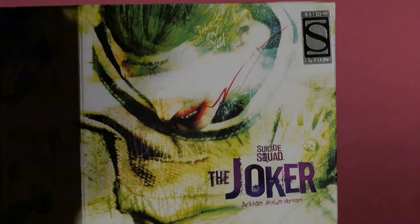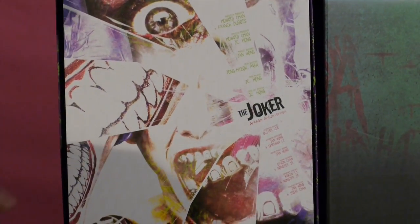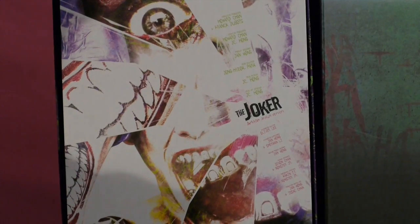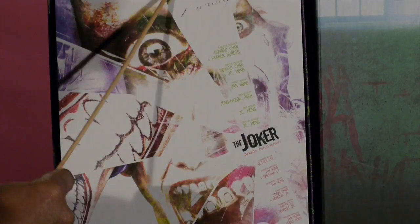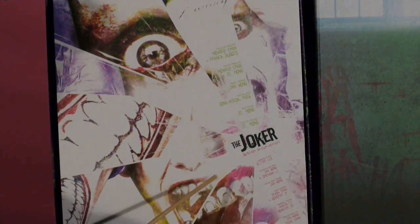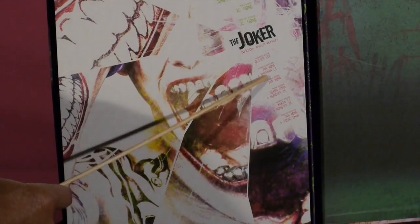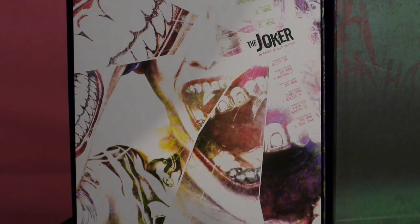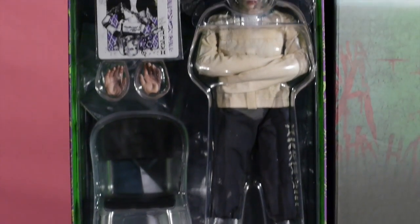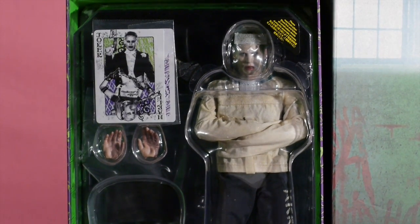All right, we flip this magnetized, wraparound box of the Joker open. Look at that, how the box opens like that and it just wraps around. Very nice. We see they put an inlay in here that has nice little shots of Joker's mouth, his hands, his teeth, eyes, teardrop, different cuts of his face. And then it says the Joker, Arkham Asylum version, and all the people who are responsible for bringing you this great figure, written down. So that's just the inlay. We pull it out, and there we see the Jared Leto version of the Joker right there. So let's crack this baby open and see what we got.